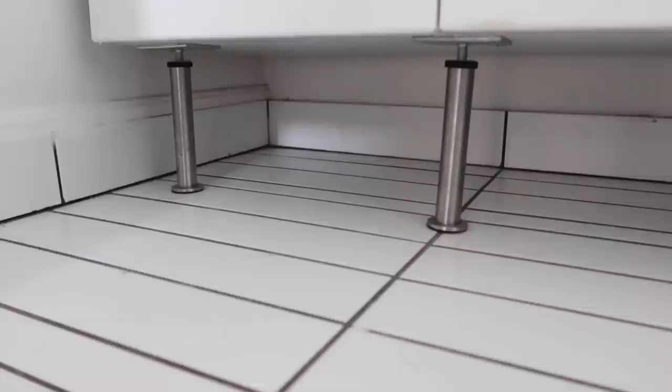To these fancy ones. These are from Pretty Pegs, which is a store that sells things exclusively to hack your IKEA furniture, which is so fun. And I've wanted to change these legs for a while. Now, it's a bit more tricky than your average sofa because we have to actually get under the unit, take the existing leg off, screw in the new leg, but we have to use a special tool. I'll show you the whole process.